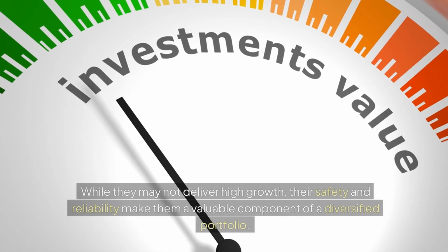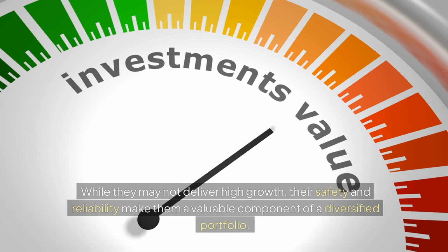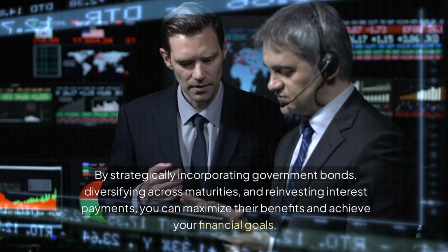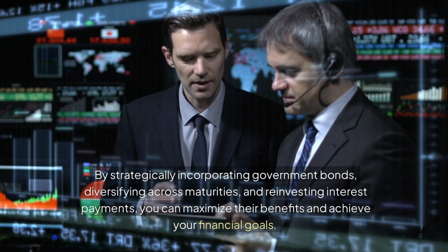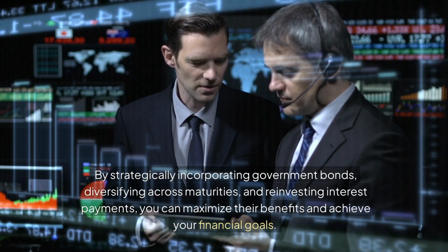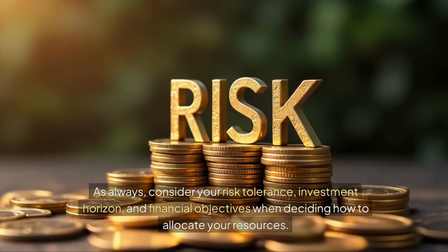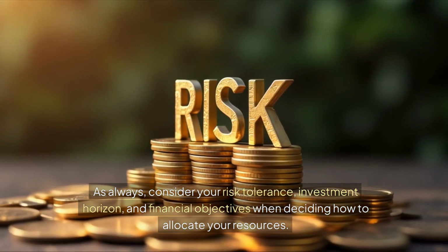Conclusion: government bonds are an excellent choice for risk-averse investors or those seeking stable, predictable returns. While they may not deliver high growth, their safety and reliability make them a valuable component of a diversified portfolio. By strategically incorporating government bonds, diversifying across maturities, and reinvesting interest payments, you can maximize their benefits and achieve your financial goals. As always, consider your risk tolerance, investment horizon, and financial objectives when deciding how to allocate your resources.